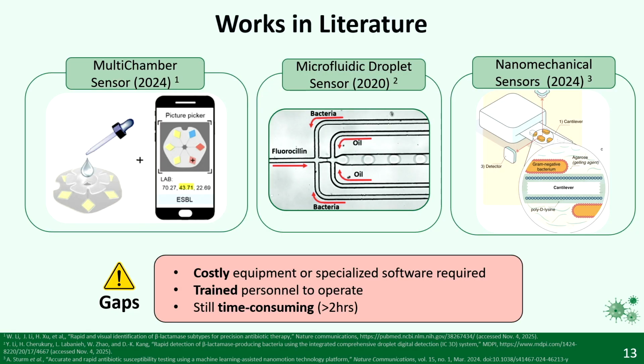So either you have really expensive and time-consuming methods that don't need culturing beforehand, or you have methods that require culturing but are quick, where the actual color change happens in like 15 minutes, for example. Yeah, that makes sense.